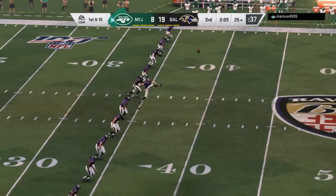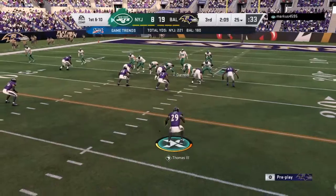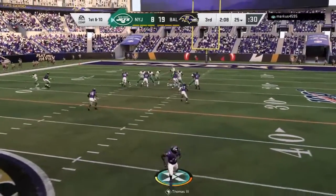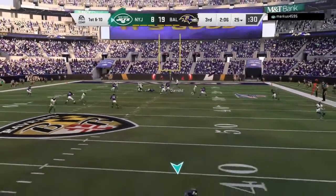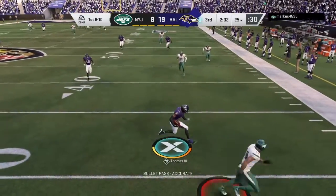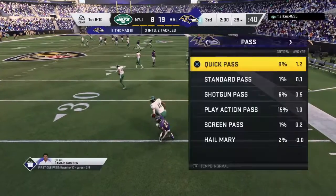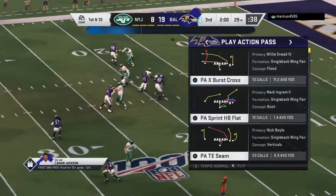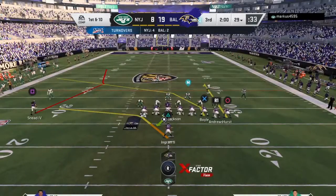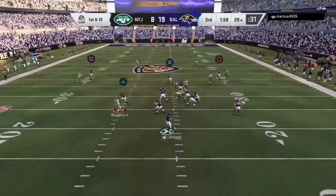At their own 25-yard line. Jets offense coming up now to start their next drive. Check 43. Darnold on 1st down. Going up top. And his pass is intercepted for the 4th time today. It's the former Seahawk, Earl Thomas. And they will take over at the 29-yard line. Thomas, the intended target. Jackson and the Ravens come up now 1st and 10, just shy of the 30.